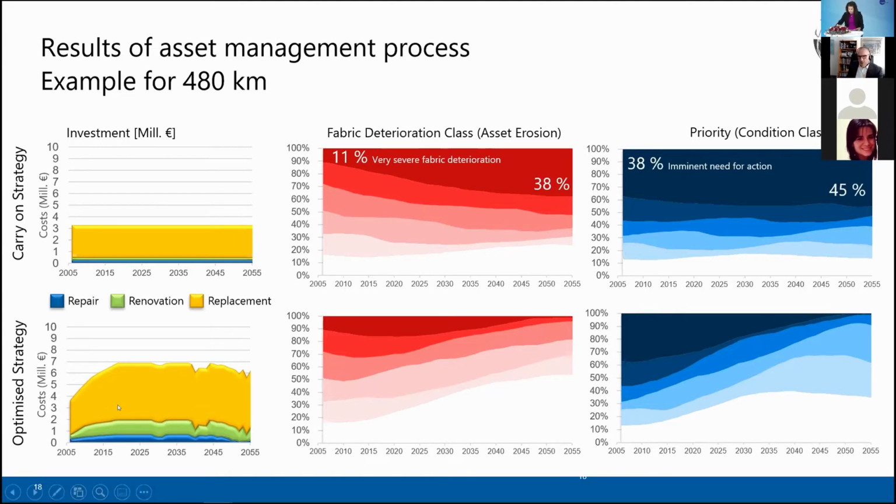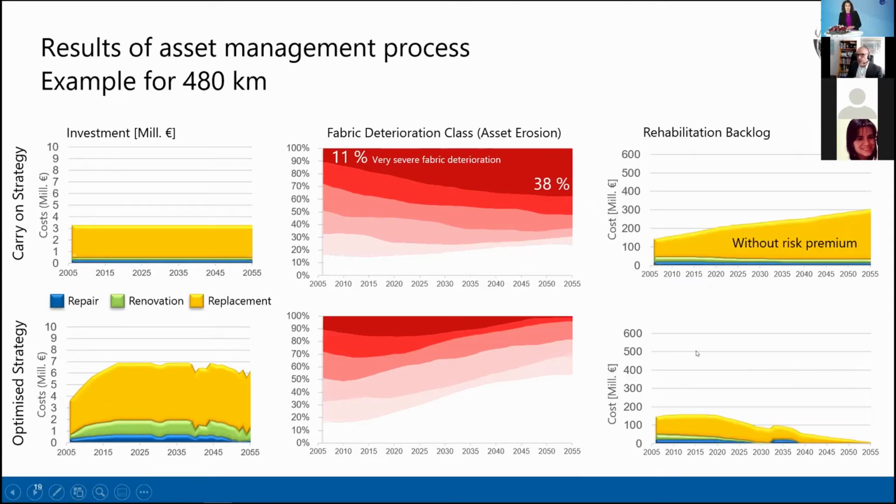Now, with the optimized strategies, we see that the network owner nearly doubles the budgets, still has a strong focus on replacement. But because with this increase in budget, also renovation and repair increases. And with this, he is able to reduce the very critical deterioration class in the long run, and also has a perspective to reduce the most severe and critical defects within the system in the long run. So this sounds or looks quite good.